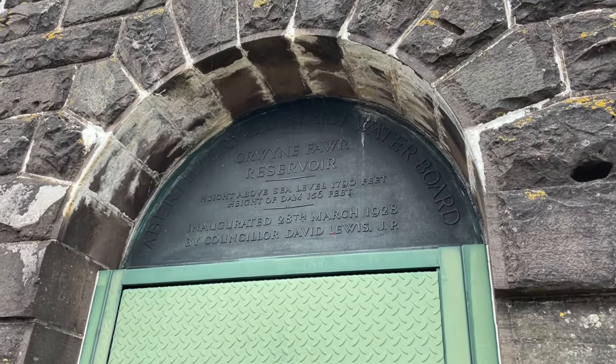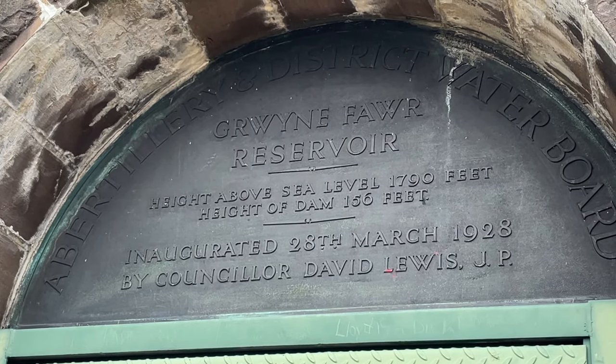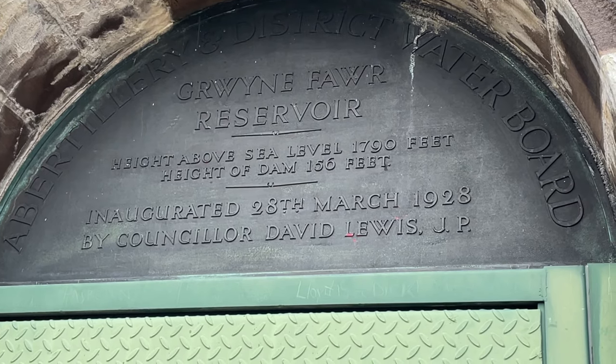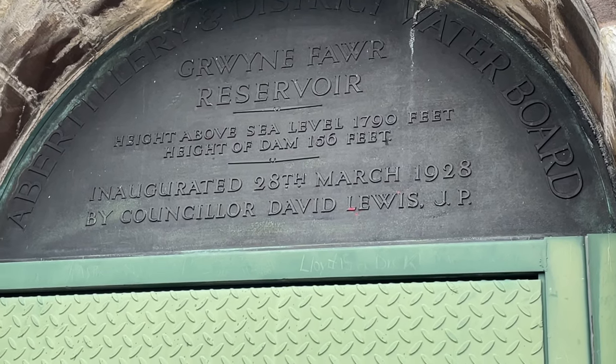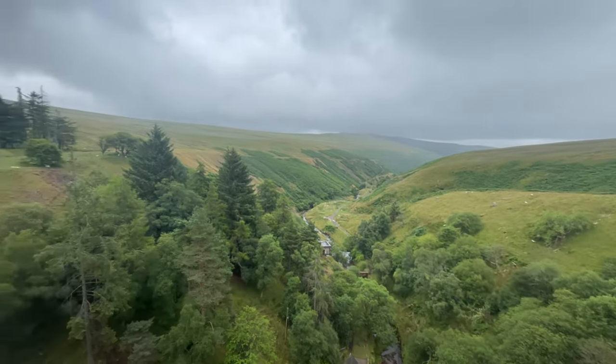So I'm going to try and do some pronunciation now. This is the Grwyne Fawr Reservoir, height above sea level 1790 feet. Inaugurated 28th of March 1928. The weather is pretty bad.